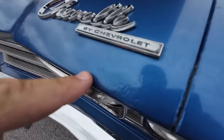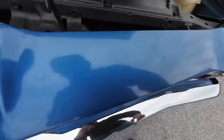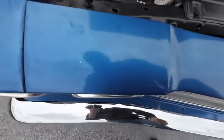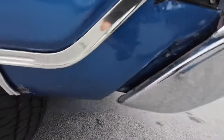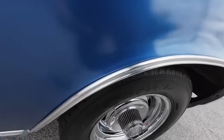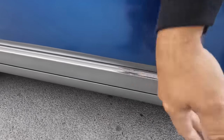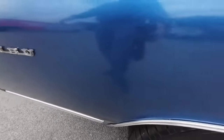Little scuffs there in the corner. Chips. It's got overspray on it. Chips. Overspray, spots in the paint, chips. Rust. Cracks in the paint there. Bubbles. Sanding marks back here. Sanding marks in the back here as well.